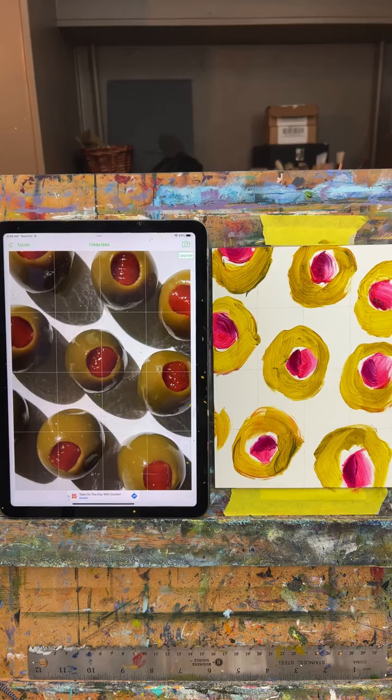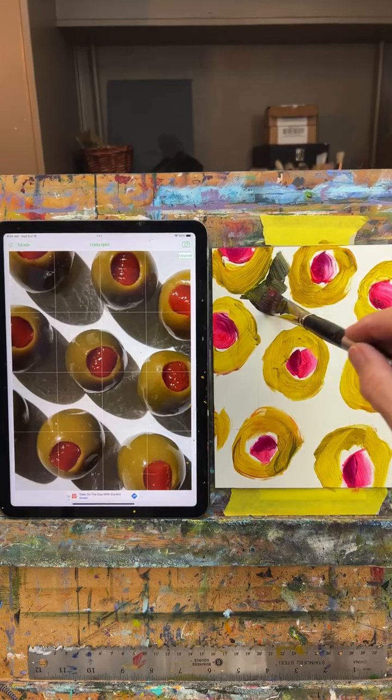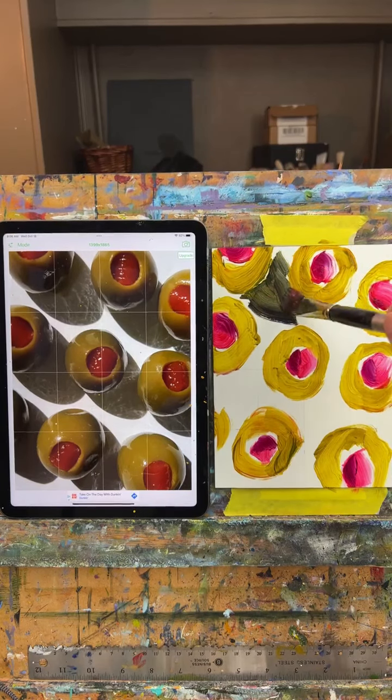What should I do the shadow? I'm going to do the shadow with a little bit of brown and a little bit of blue. Those long shadows are... Yeah, that looks nice.